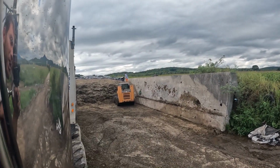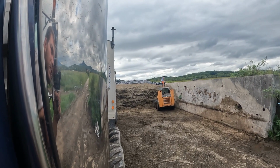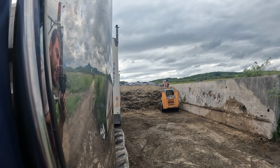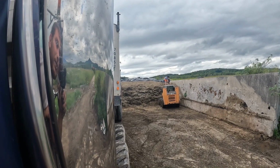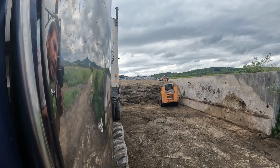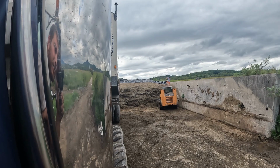So this is the bunk we were feeding out of, and now we're gonna fill it, and we'll be feeding out of a different one. That way this bunk is completely full for the winter. And it shouldn't be a crazy amount of feed, so it'll all fit in here.